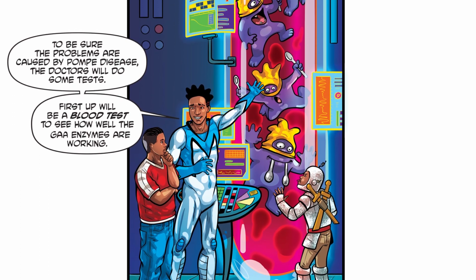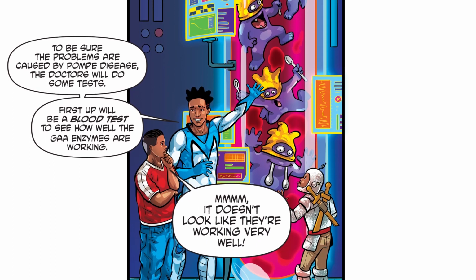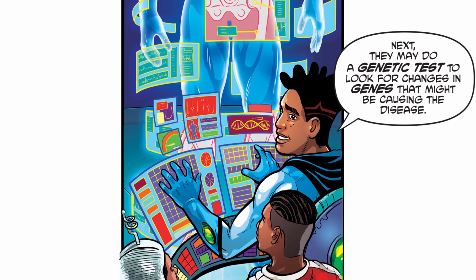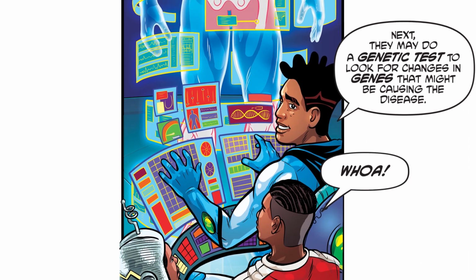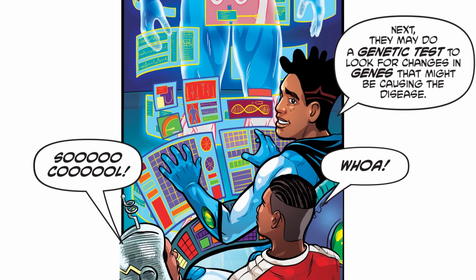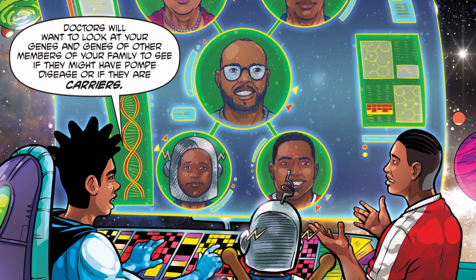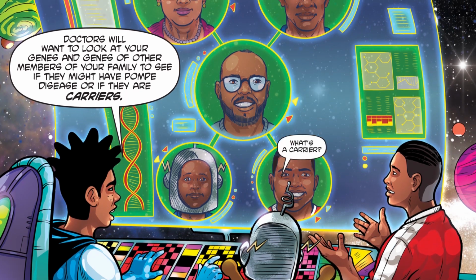First up will be a blood test to see how well the GAA enzymes are working. Doesn't look like they're working very well. Next, they may do a genetic test to look for changes in genes that might be causing the disease. Whoa. So cool. Doctors will want to look at your genes and genes of other members of your family to see if they might have Pompe disease or if they are carriers.